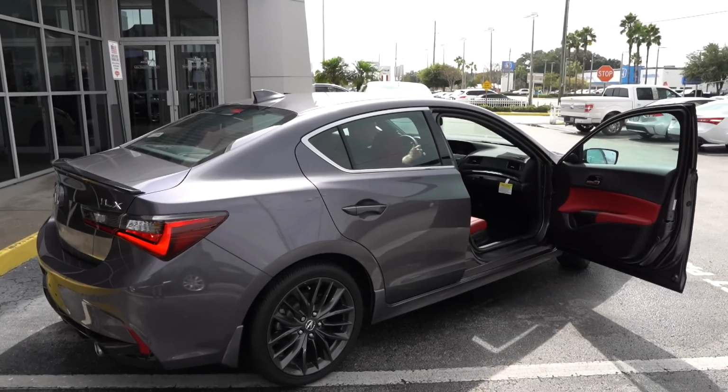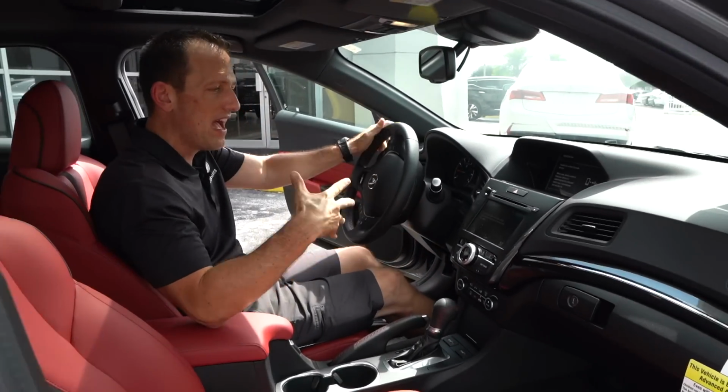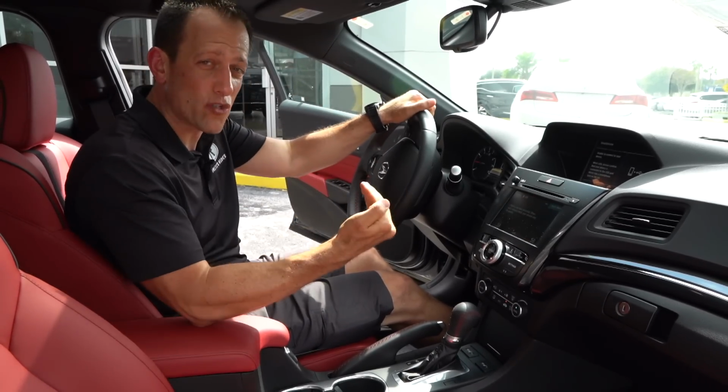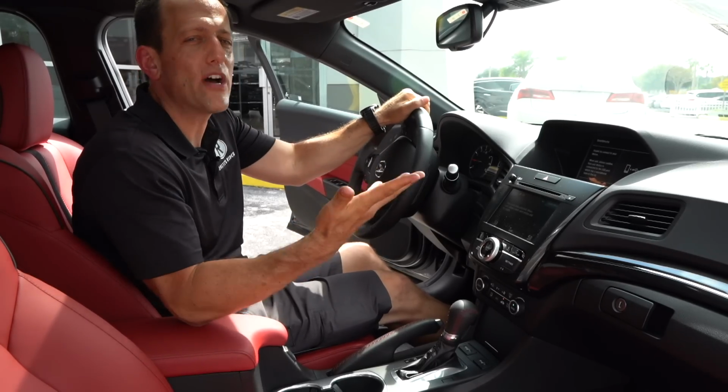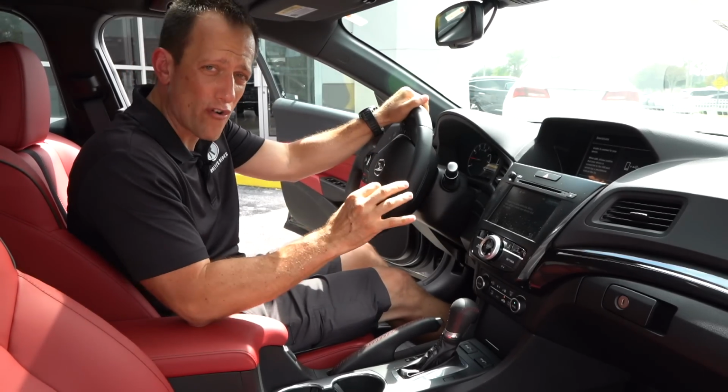All right, guys, we're inside the 2020 ILX A-Spec. I know you're probably saying, well, Joe, I'm liking the size of this. It falls in that compact car segment. I'm liking the extra feel. I'm liking the look. How much is it? This one MSRPs for around $32,400.